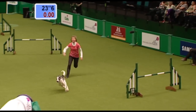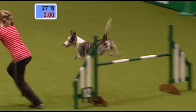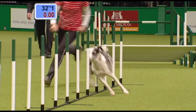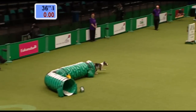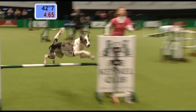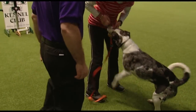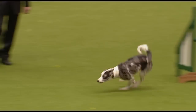Oh, she got away with that. You hear Catherine calling all the time to bring the dog in, to turn the dog correctly for the next obstacle. Right, safely through the weaves. Right, just three to go. Come on, Catherine. One to go. Well done. And she's clear, but has 5.12 time faults. Puts her into third place.